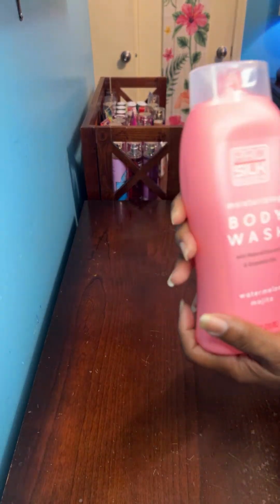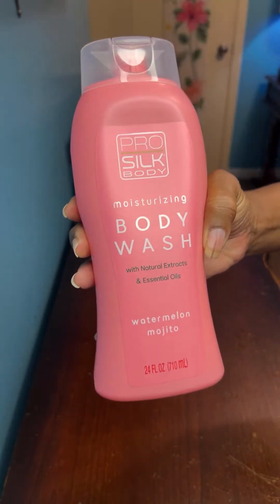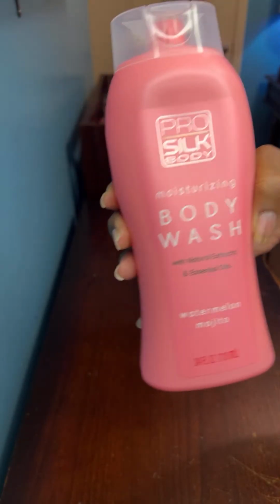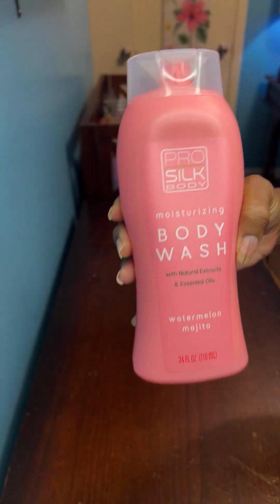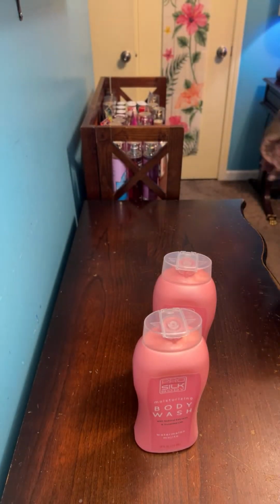And of course, you guys have seen these little watermelon mojito. Oh man, this smells so good, guys. This smells so delicious. So what I'm going to do with these, I'm going to pair them up with these.